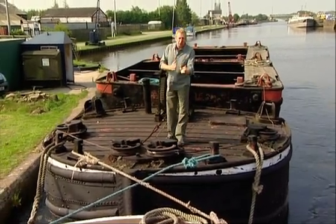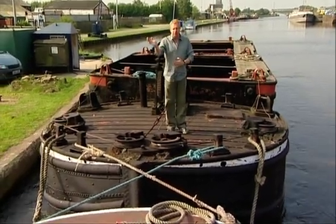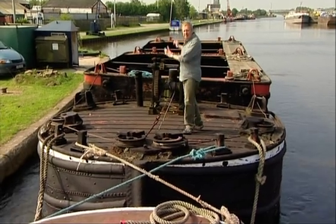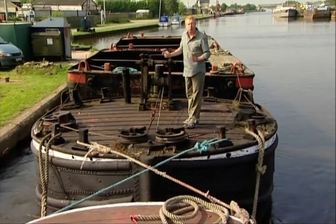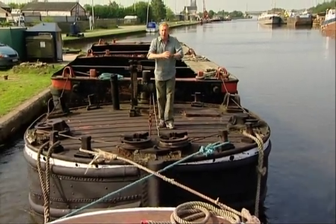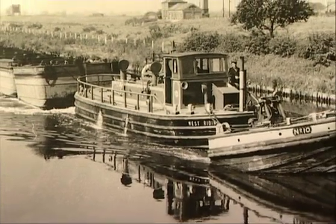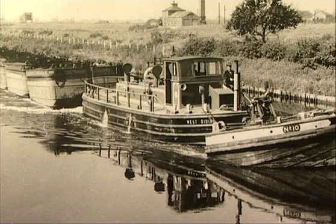Using steam tugs to tow keels, which were designed to sail independently, was inefficient. So Bartholomew invented this. Each one of these pans can carry 40 tons. They're then connected almost like wagons in a train, and this is actually called a train. There would have been 19 usually, all designed to work together.